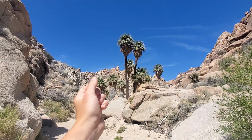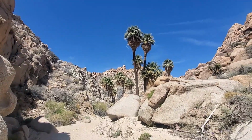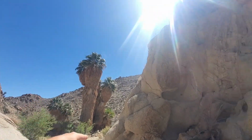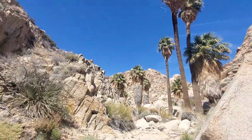So I finally found it. This is the Lost Palm Oasis here in Joshua Tree National Park. What a sight. After you get to that rock and you get the nice lookout down through the canyon, the technical trail actually ends. So you're gonna have to scramble a bit to get down here, but definitely worth it.